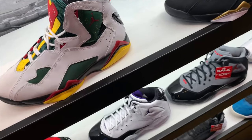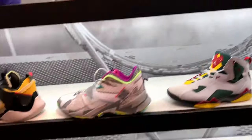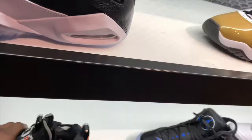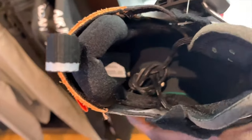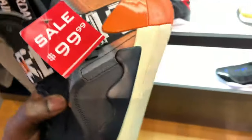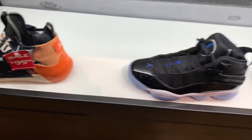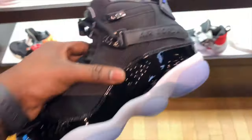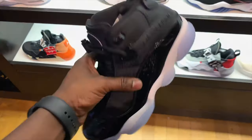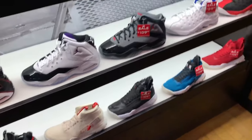All right. Move on to the next one. They have too many lows on there. Now this is where the catch is right here. These joints right here was $125, as you can see right there, 125. It's now $99.99. So if you guys want to come and check it out, go grab them on sale. This is 170, still 170. Yeah, not a fan of these though. Yeah, looks like they have more over here.